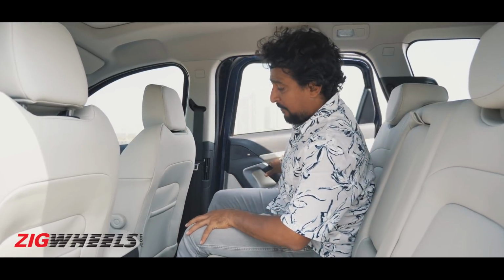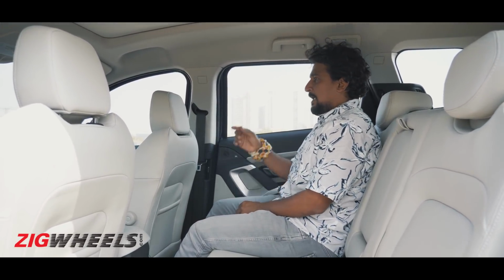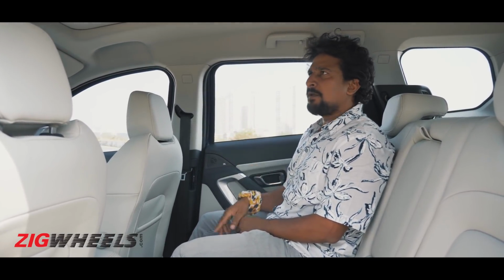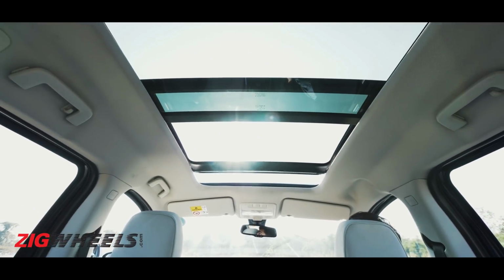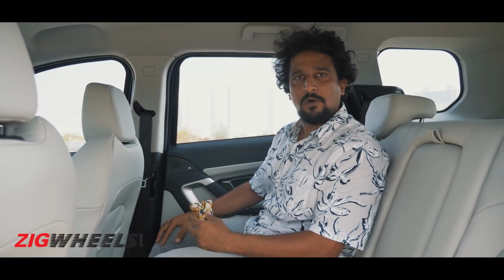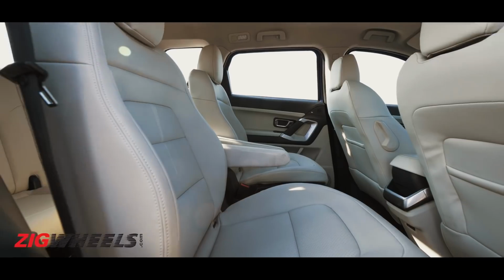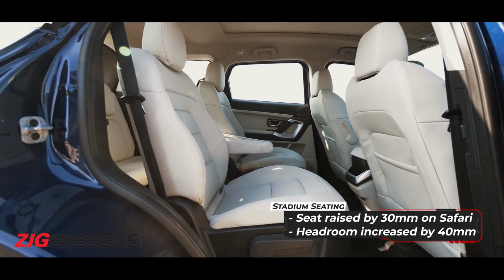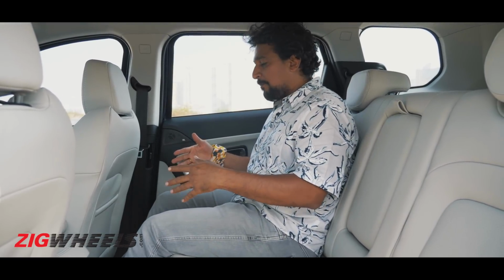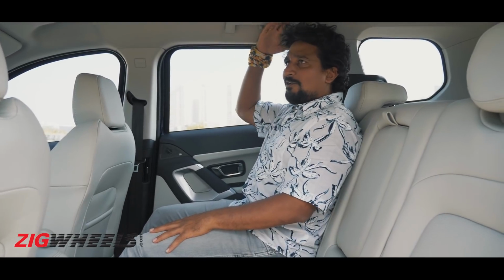Now the backseat of the Harrier was not something I'd complain about, for sure. And the Safari is going one up, actually two up on that. First and foremost, the panoramic sunroof really opens up the sense of space on the inside, and then there's the actual comfort on offer. These seats are much more supportive because they're mounted 30 millimeters higher than the ones on the Harrier. So you just get better under thigh support. You end up being able to stretch out more if you're taller. And along with that, if you're taller, don't worry about headroom.